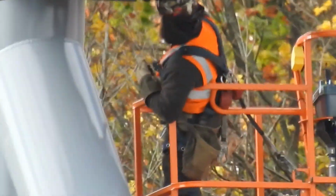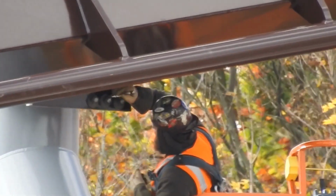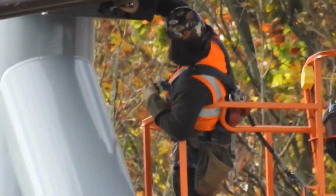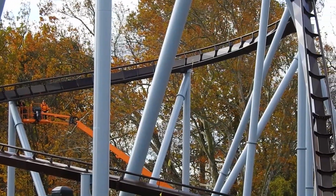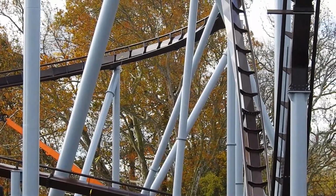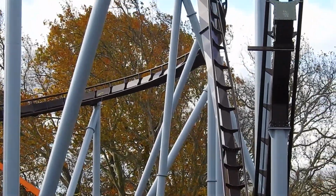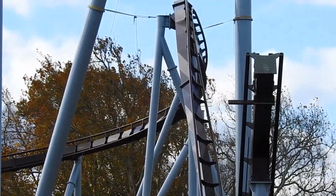What he's doing most likely is he's marking individual bolts that have been torqued to specification. So this whole helix is definitely a lot better than I was expecting it to be. It looks like a lot of fun. Very similar kind of Nitros actually. Very tight. Should be fantastic.